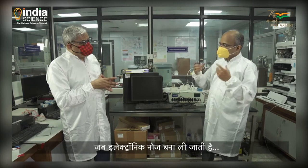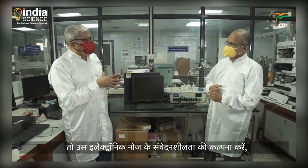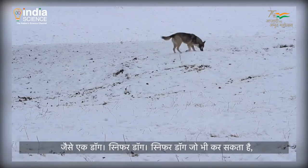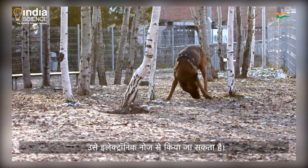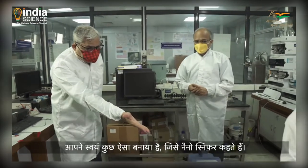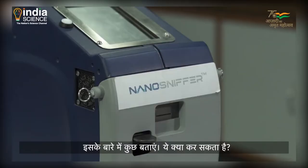Now when you develop an electronic nose, you imagine the sensitivity of that electronic nose to be much more sensitive than the human nose, like a sniffer dog, right? Then whatever a sniffer dog can perform, those functions can be done by an electronic nose. You yourself have developed something which is called a nano sniffer. Tell us about this and what can it do?